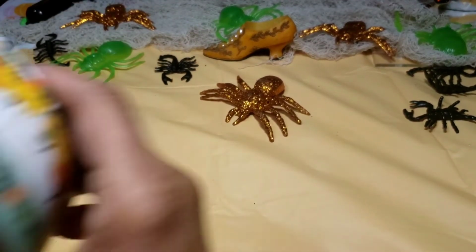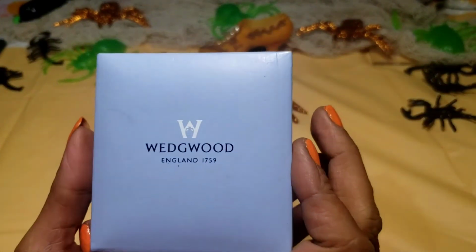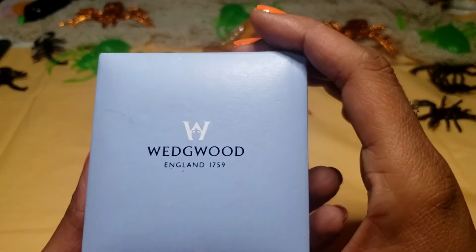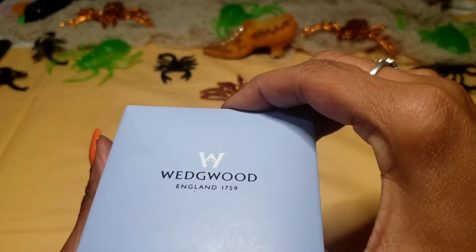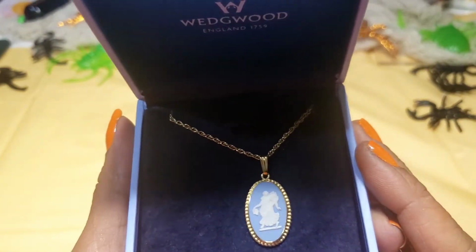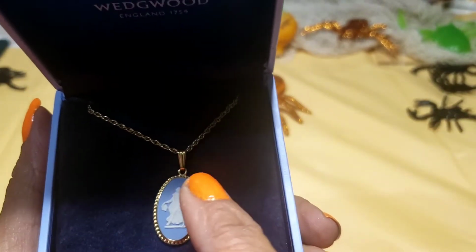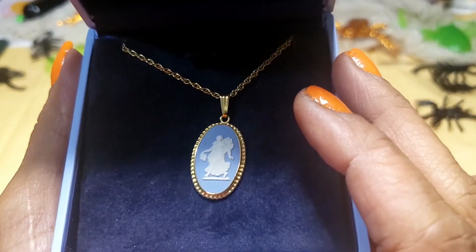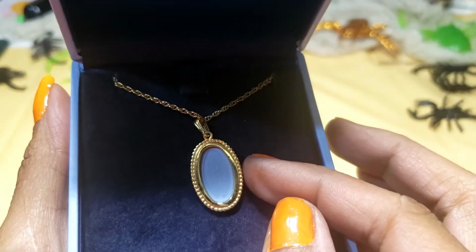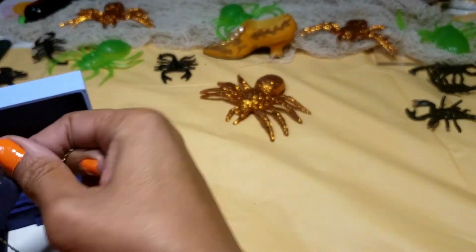Oh, I forgot about my box I sat over here. We have a Wedgwood, England, 1759. It is a gold tone, known as the dance hour necklace. And there's the back of it. Let's see if it'll cooperate. I can take it out of the box for you guys.